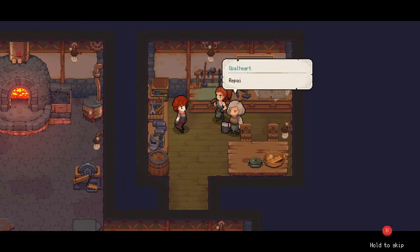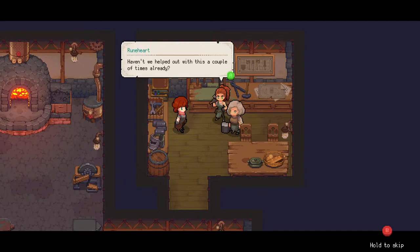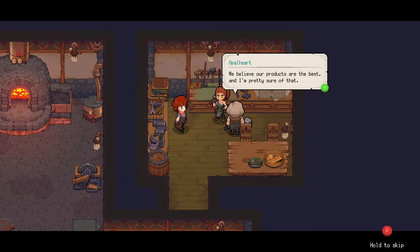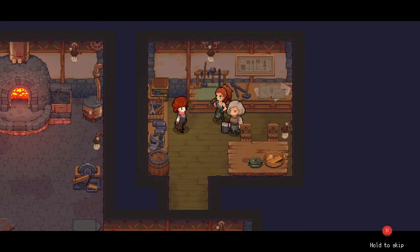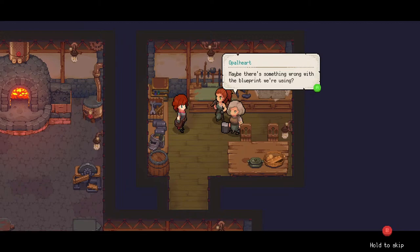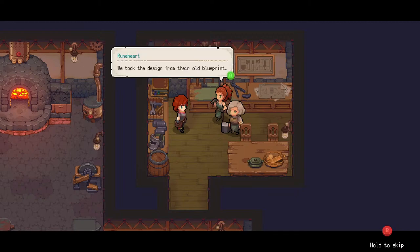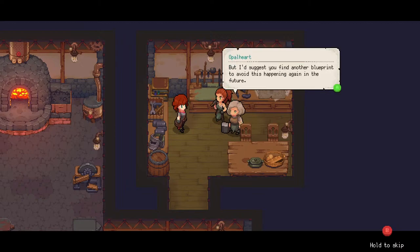What's up with this metal gear? Let's head to my workshop and talk this over. Repairing the cable car again? Haven't we helped out with this a couple of times? We use the finest material for everything we produce. Maybe the problem's elsewhere. We believe our products are the best, and I'm pretty sure of that. There's no point just creating the same stuff over and over again. Maybe there's something wrong with the blueprint we're using. Well, the cable car was built by people from the capital a long time ago. We took the design from their old blueprint. Perhaps they gave us the wrong blueprint back then. It's not that I don't want to make you another gear, but I'd suggest you find another blueprint to avoid this happening again in the future.